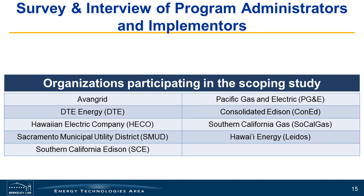So it's important to note that while the focus of this study is on the electric utility IDSM efforts, from these interviews we did conduct it with a small sample of utilities and 1 program implementer. So this narrowly focuses the viewpoints that are presented herein, and we're aware of that. But this is a scoping study, so do keep that in mind as we proceed.